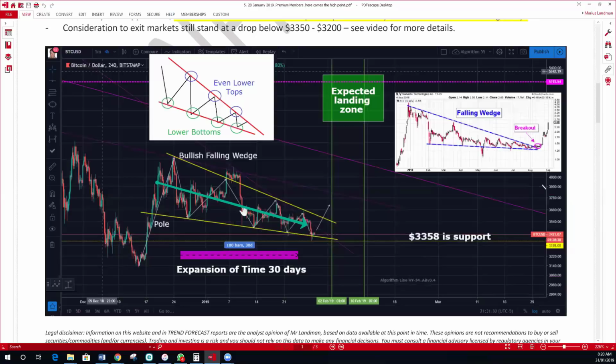The breakout is not, in my opinion, going to happen here. We initially said that the expected landing zone is around about 2 February, maybe 9 February, but in that vicinity, and we expect Bitcoin to break out. I believe at this moment that Bitcoin is not going to break up at that level because of the loss of momentum. There's two things that we use in algorithm patterns.